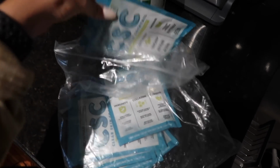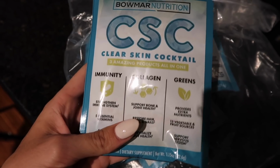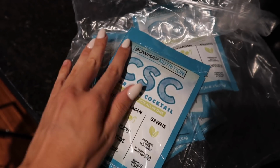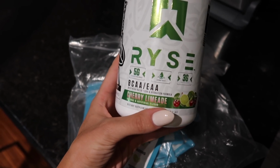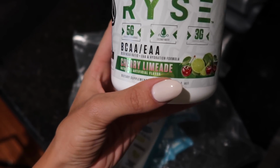So what we got here is, it's the 3-for-1. It has immunity, collagen, and greens in here. Huge plus. The fact that you can get all of this in one supplement is crazy. So I've been just taking this every day with the BCAAs from Ryse. Only reason I take these BCAAs, I cannot preach it enough, is because of the electrolyte. BCAAs, other than that, not really essential.